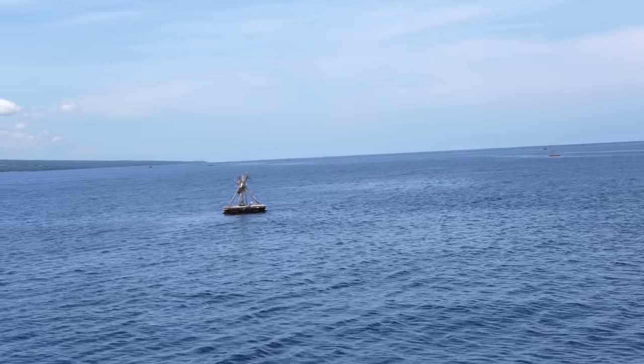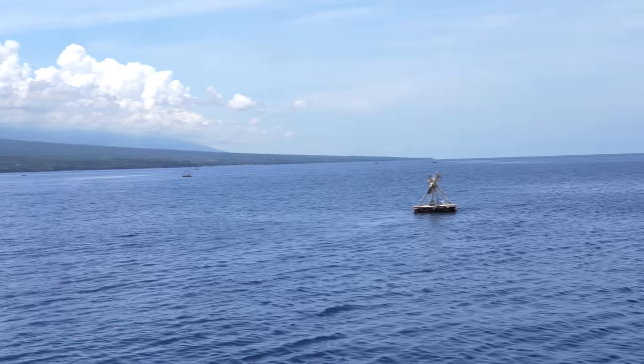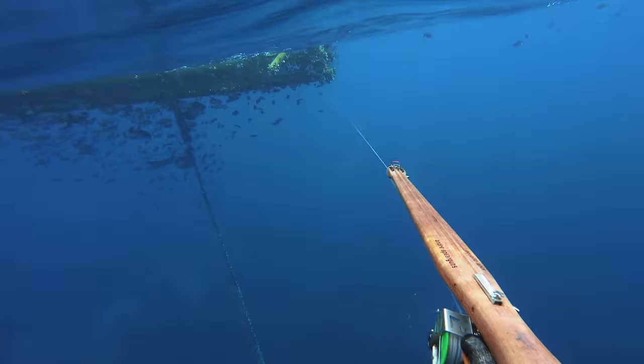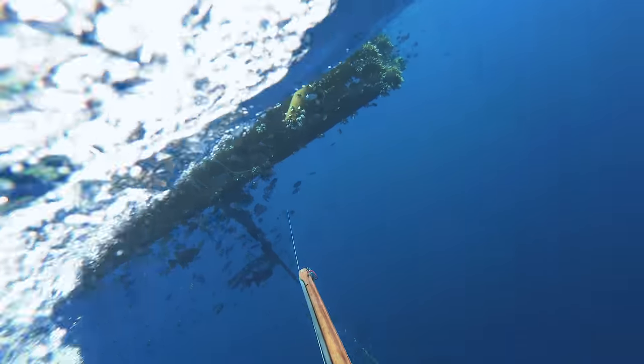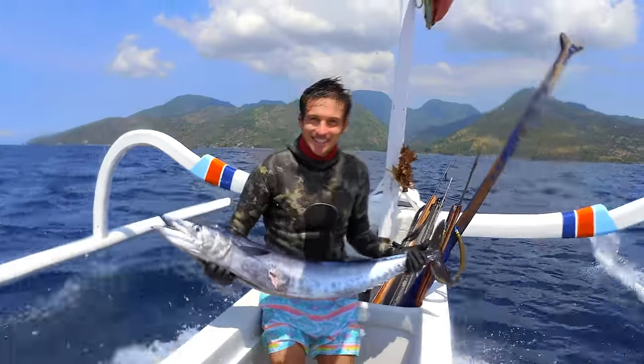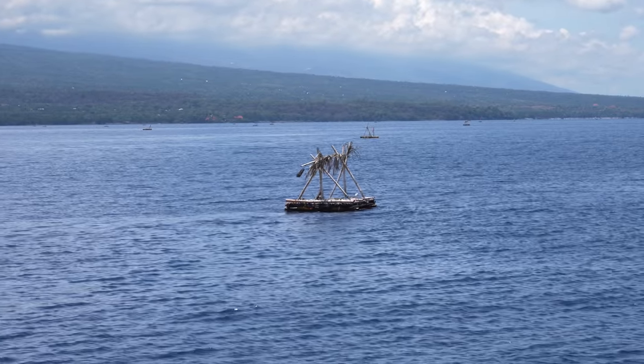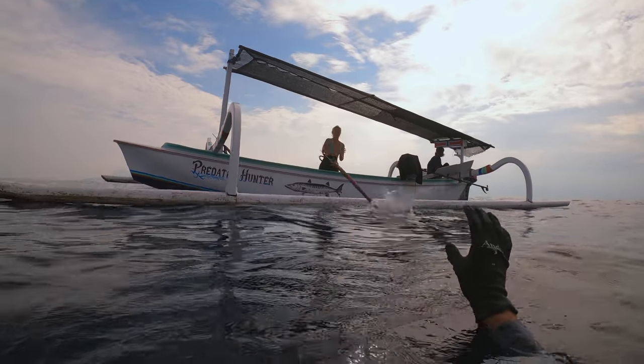The cement block will be anchored to this bamboo raft. And bamboo rafts, like these, are an extremely important part of the fishing culture here in Bali. They're also pretty important to me as well. You might have seen these rafts in some of my other videos. There are hundreds, if not thousands of them surrounding the island. Some are close to shore and some are more than 60 miles away.